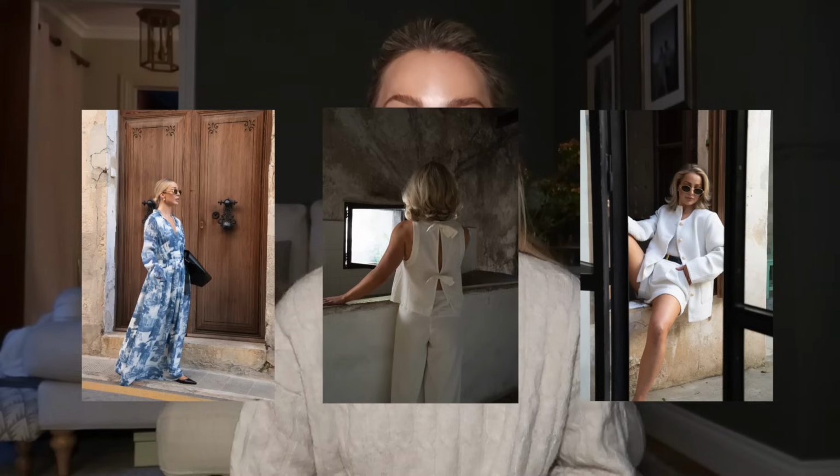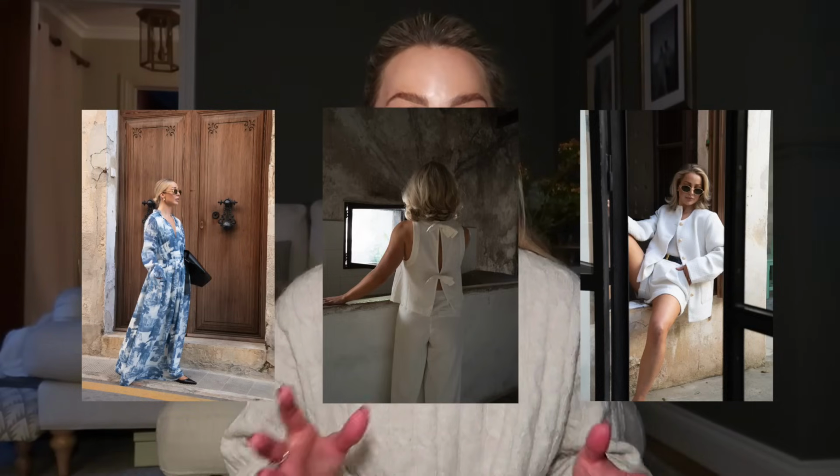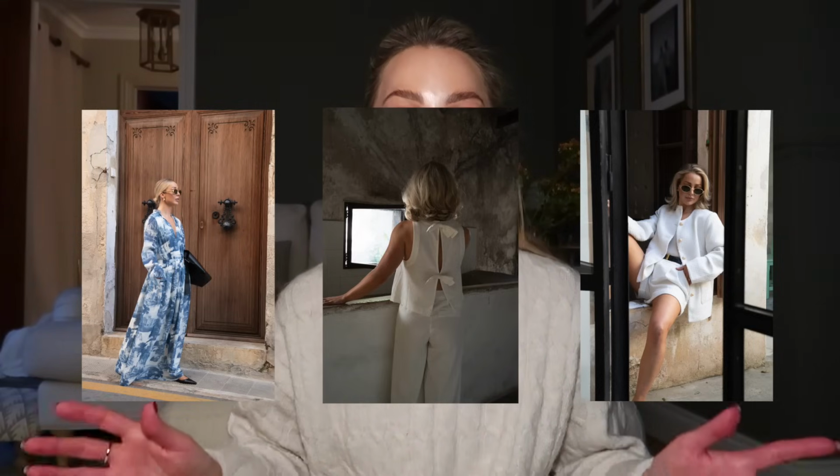We went to South Africa. I launched a collection which took me a whole year to design and come up with everything and work with the brand on, and it was just taking up so much of my time.